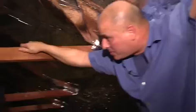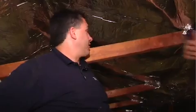I think your hard work has definitely paid off here. I've seen a lot of radiant barrier installations, and I've never seen one this meticulous. It just looks perfect. Some time.